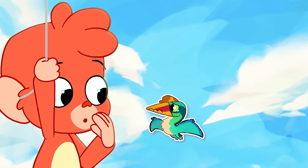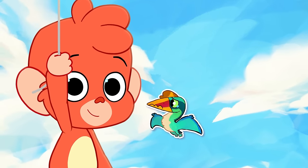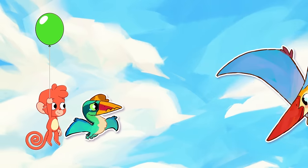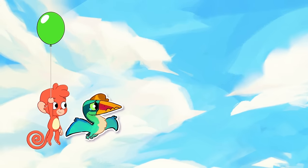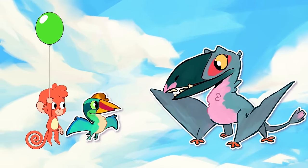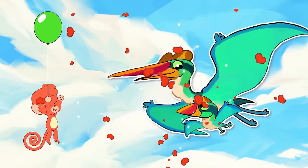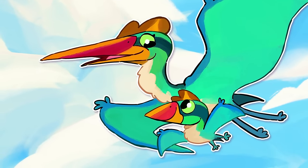Baby Quetzalcoatlus has lost his mommy. Can you help him find his mommy? Mm-hmm. Let's have a look. No, that can't be his mommy. That's a pterodactyl. Nope, that's a dimorphodon. There's his mommy! Yay! Aww, finally together again. Thanks for your help.